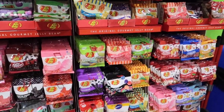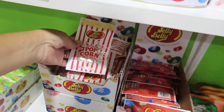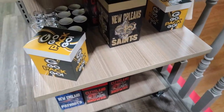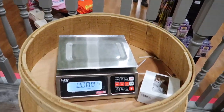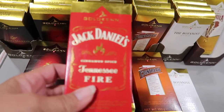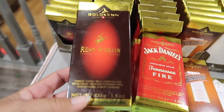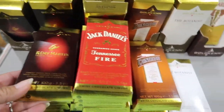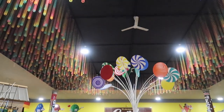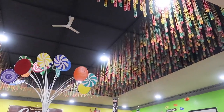Oh, I bet you if you want a candy, you'll find it here. Popcorn? Oh yeah, these are my favorite. Well, it's not too bad, $1.50. Wax candy here. I've never even heard of these. I just noticed how cool the ceiling is with all the slinkies hanging down. That is pretty cool.